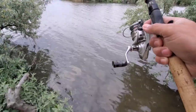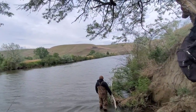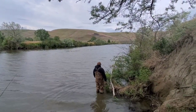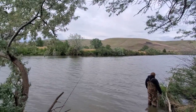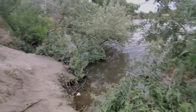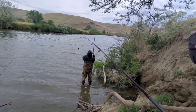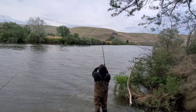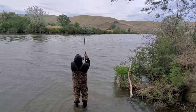Okay. What happened? You got a bite over there? You didn't see my rod almost fly? Yeah. Maybe it's there. You got it? All right. Get him, my boy.